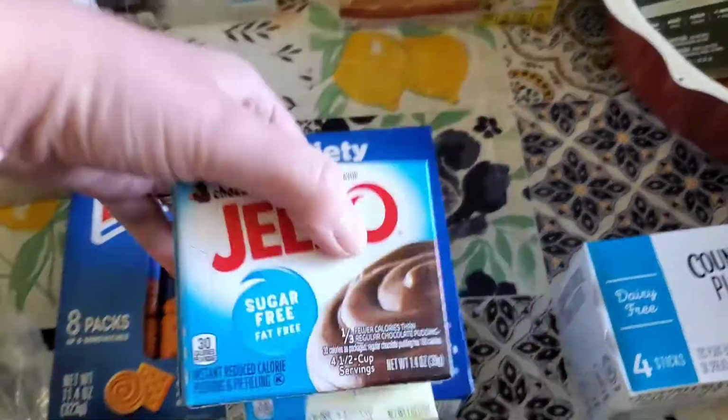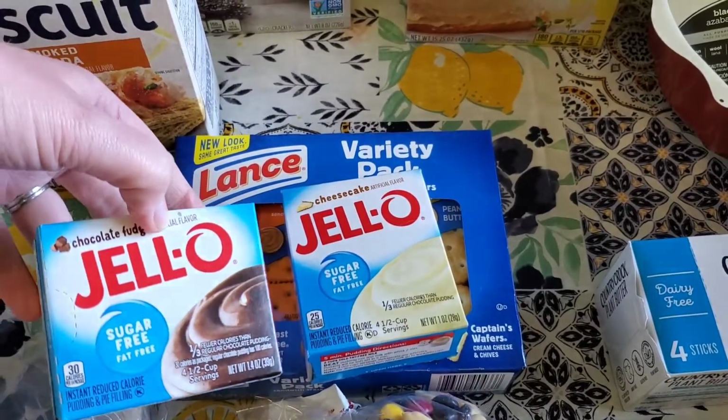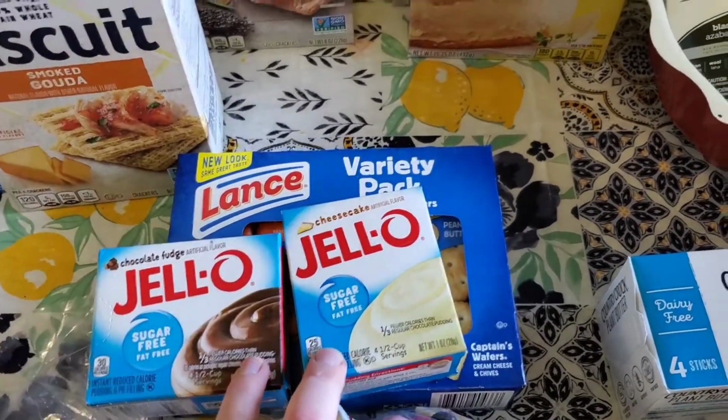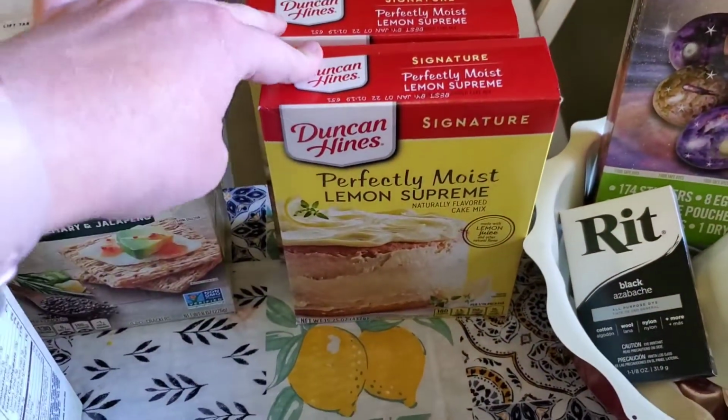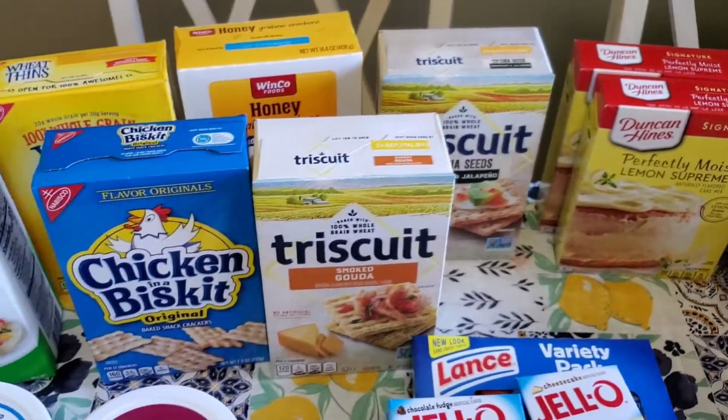2 of the sugar-free Jell-Os for the dessert that I like. I've mentioned it before. I have chocolate fudge and cheesecake. I picked up 2 boxes of lemon cake for Easter dessert. And then all these crackers over here.